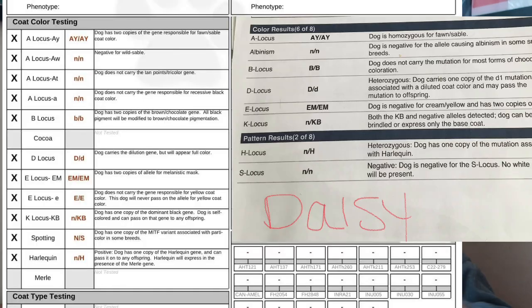In my book, I have a tab for everybody. This is all our current moms and dads in the breeding program. I also have another book of all my retired ones. I have this out because I have Grizzly's testing in here. He was tested a while ago. I'll show you what it looks like. This is Grizzly's testing form, and I'll pop up a picture of it too. And then this is the Animal Genetics form for Daisy.